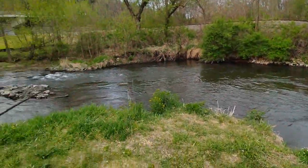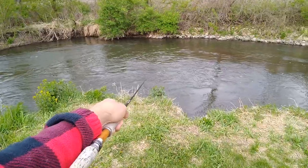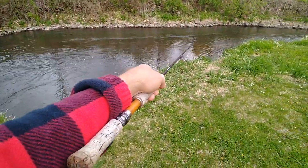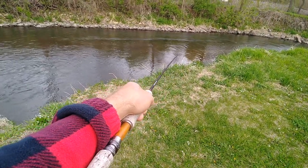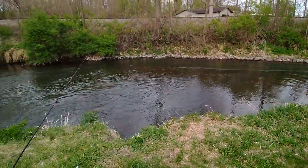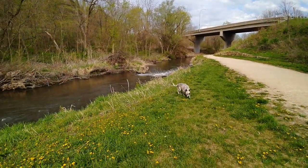So if you look through here and you're trying to decide where should I go first, do you see the little bit of foam right in here? See that foam? They're gonna be sitting underneath that. That's where they're gonna be, downstream from it and underneath it, looking up to see if there's anything that they wanna rise and bite. So that's what I'm gonna try to do. Just coming upstream a little bit.